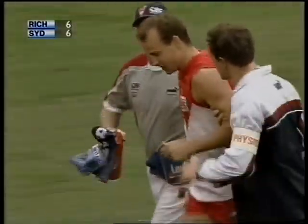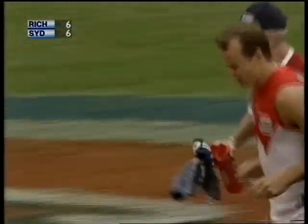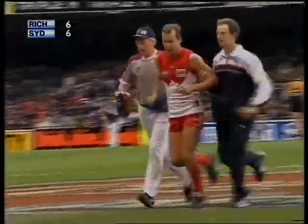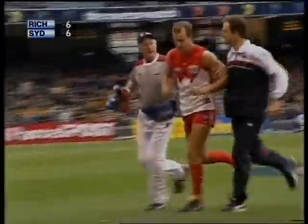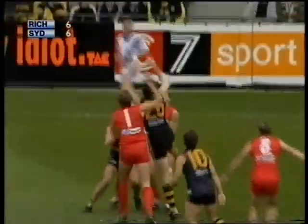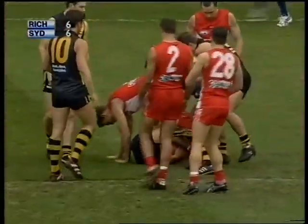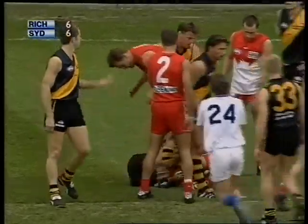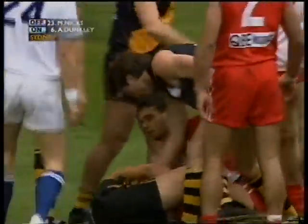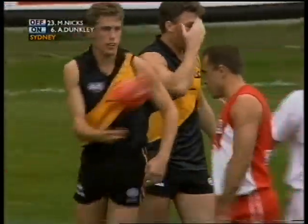Didn't quite see what happened to him, but when the ball went forward for the Tigers, he came off second best, Matthew Nicks, and the medical staff, under instruction from the coaching staff, quickly moved Matthew Nicks to the interchange bench, and he'll be replaced by John Stevens. Ahmad over the top, and the ball to be bounced straight away. Rogers playing in the goal square at the moment for the Tigers, down there with Ben Holland, who's opposed to, as we've already seen, by Troy Luff.